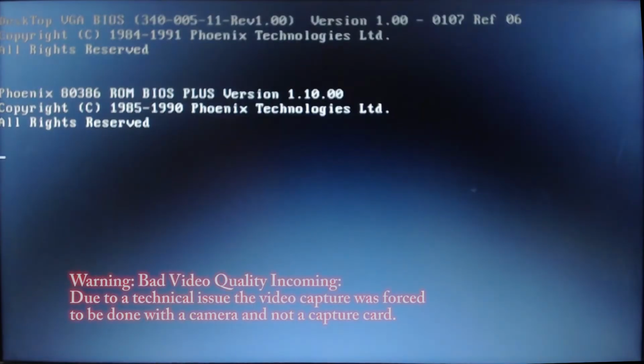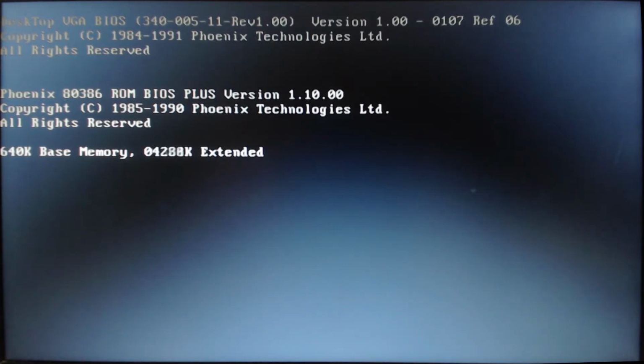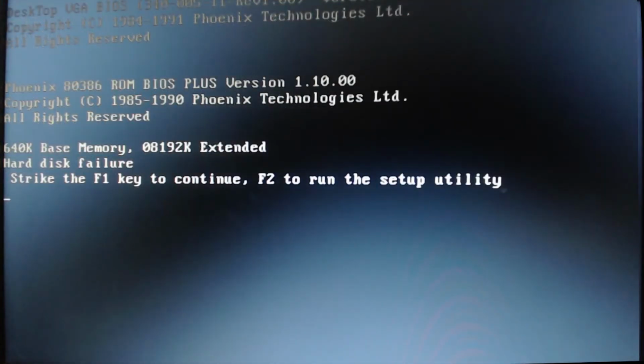So this next part, we were going to show you how to boot this machine up pretty easily and go into some software. However, we ran into some technical difficulties. Through a couple of power cycles, we actually ended up in a failure here. I'm not sure if it's the hard drive or the power supply. The drive does spin up and it seems to attempt to boot. And if we put a floppy in that's formatted with DOS, we can boot to DOS from that.